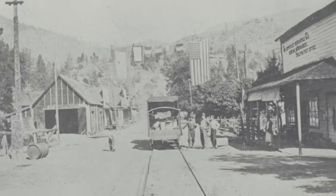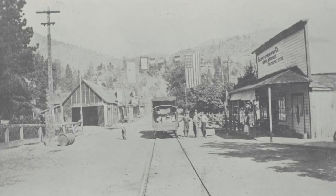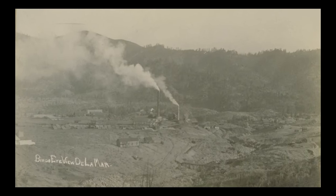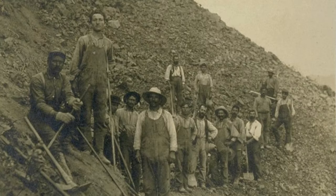Smith began selling lots within this subdivision to compete with nearby communities of Copper City and Delamar. While completing the grading of the Sacramento Valley and Eastern Railroad near Copper City on August 8, 1907, a fatal explosion killed one person. The man who died as a result of the explosion was a Greek named Peter Sismas.